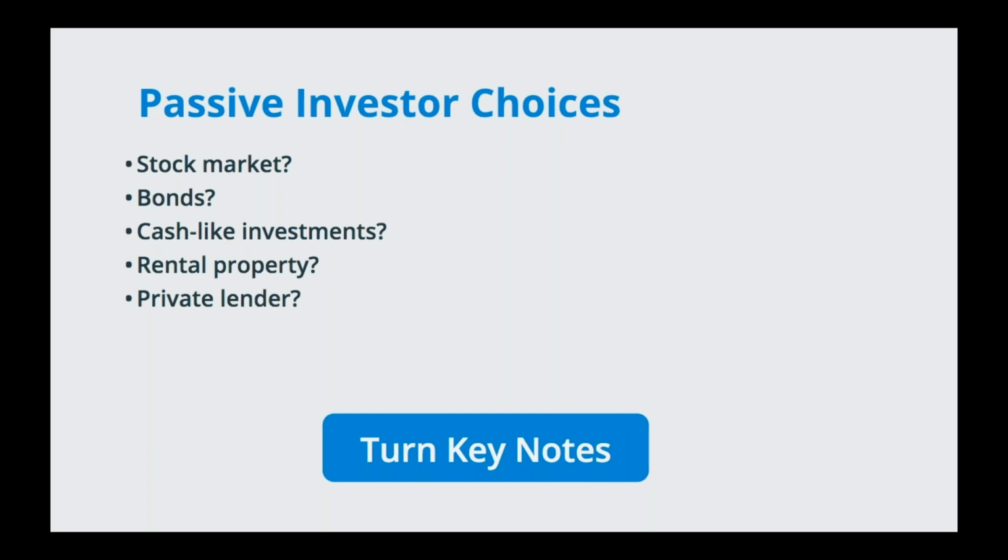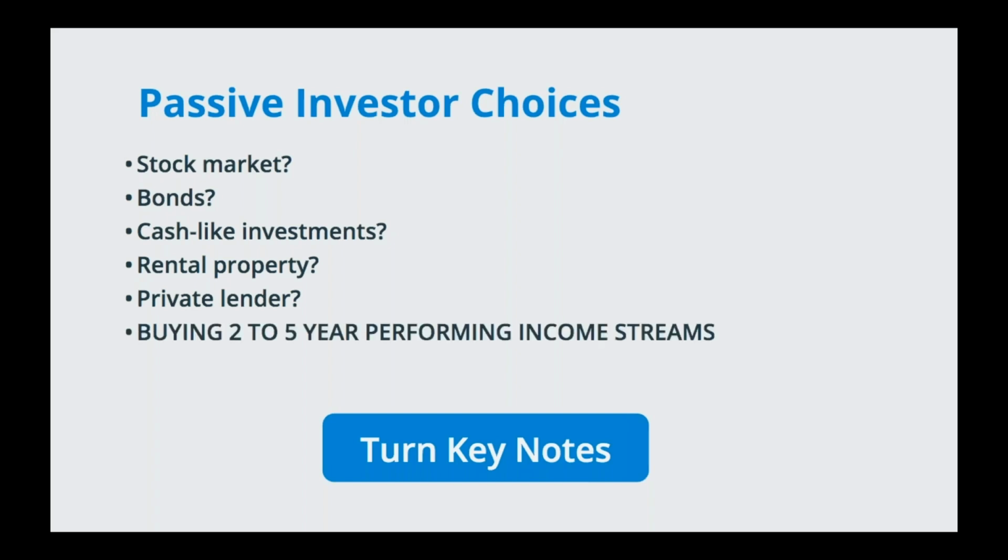Or if you're a private lender, you've got these interest payments coming in. Well, what do you do with that? It'd be nice if you could buy a loan with it, but typically if it's $1,000 a month, that's not going to buy you a loan that you're interested in. Or you can start buying 2 to 5 year performing income streams.